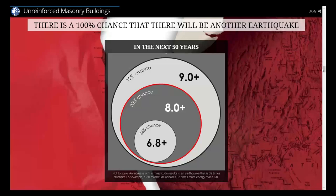And we're always trying to focus on that when we look at policy around URMs. So a 12% chance that we have a 9.0 or greater in the next 50 years on the Cascadia subduction zone. Similarly, 33% chance we have an 8.0 or greater. And then those Nisqually-like deep quakes, basically an 86% chance that we have another of those in 50 years.